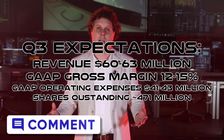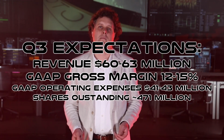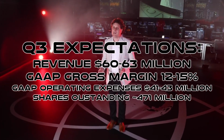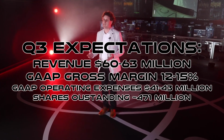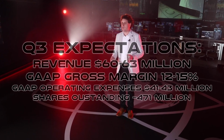Rocket Lab expects a revenue of between $60 and $63 million in Q3, along with a GAAP gross margin of between 12 and 15% and GAAP operating expenses of between $41 and $43 million. Finally, shares outstanding are expected to increase from 464.7 million to around 471 million.